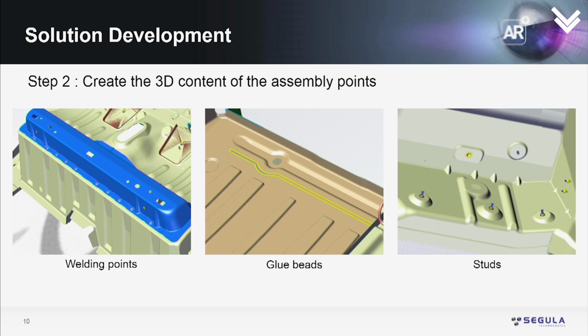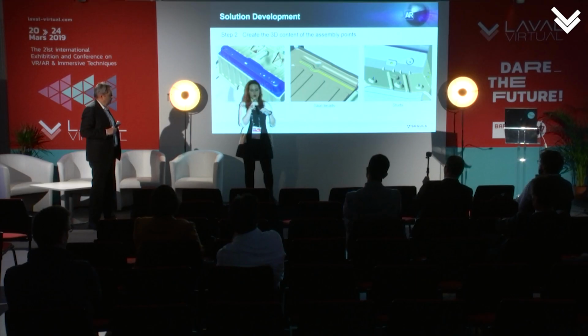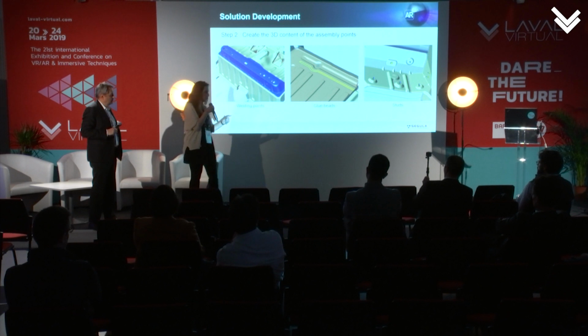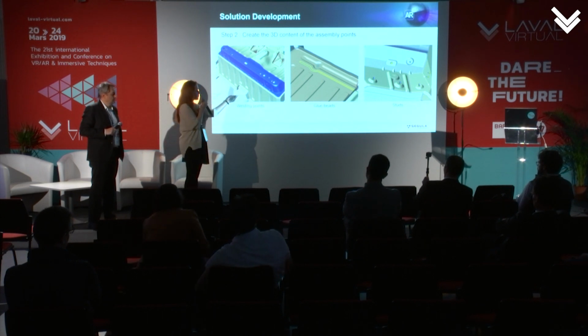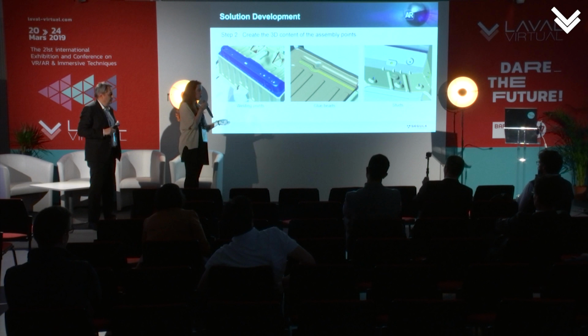So we have to create, for example, some sphere around a welding point to visualize it in reality. It's the same thing with the glue bead. For example, we have here in yellow, in fact, the tolerance of the glue bead, because a glue bead can't be too big. If we put too much glue, that will be a problem for the process afterward. And it's the same, for example, with studs. We can choose the color and the size of the studs.